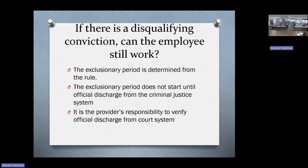The exclusionary period, like Tammy said, does not start until official discharge from the criminal justice system. So that means, and it's really the onus goes back on the employee to prove when they were discharged. There's multiple ways of doing that. Individuals can go to the court and get something from the court saying, I'm discharged from this on this date. You can also look up in the court websites to see when the person was discharged. So that means when any jail time was completed, when the probation was done and it was done successfully.